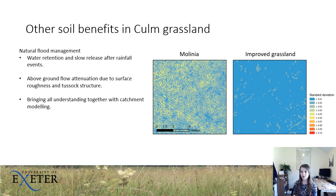So all this starts to bring together all the understanding that we got from the soil samples. And finally, I just wanted to add that the final stage of this PhD is to bring together all this understanding with catchment scale modelling to model what the impact on a river would be if we restored Culm grassland across a small subcatchment in the Upper Tamar. So there's some more results to come.